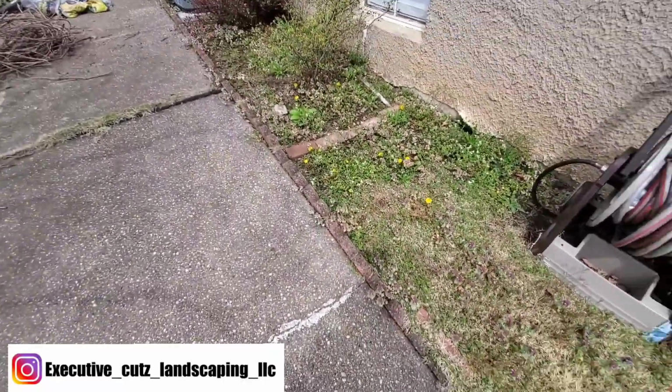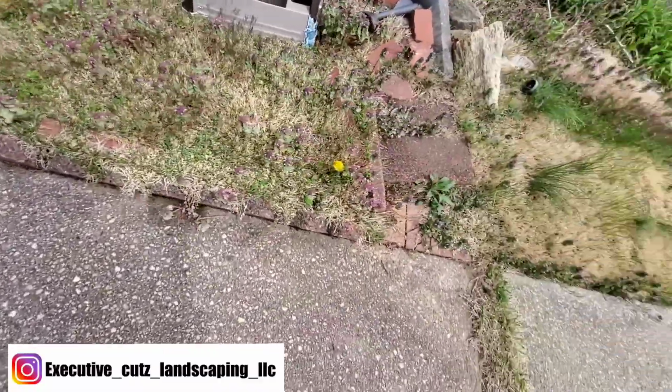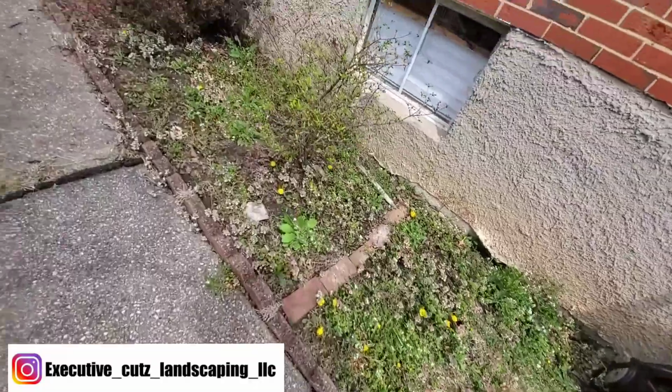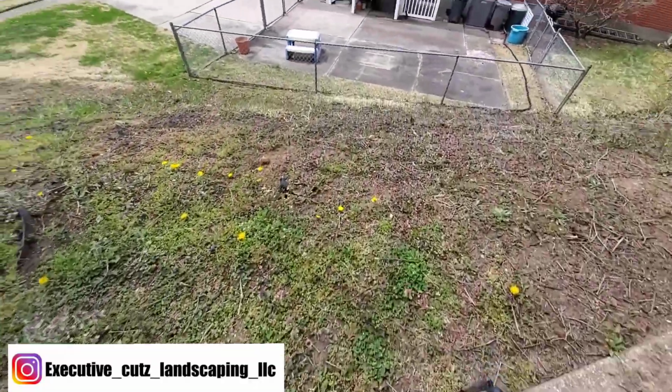And once you start taking care of it, it's pretty good. But even though it does have a border around it, we don't consider this an actual flower bed, all right? So we do this here. Y'all seen this hill, it's been a couple years now.